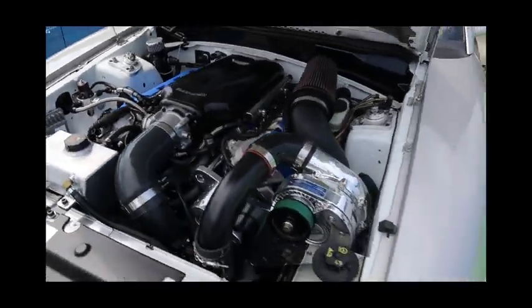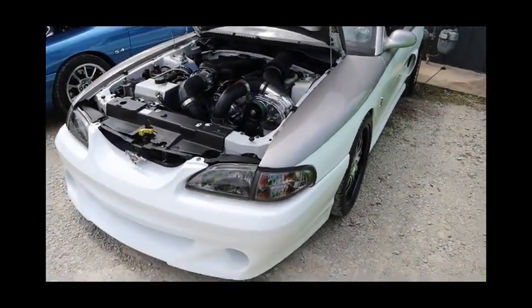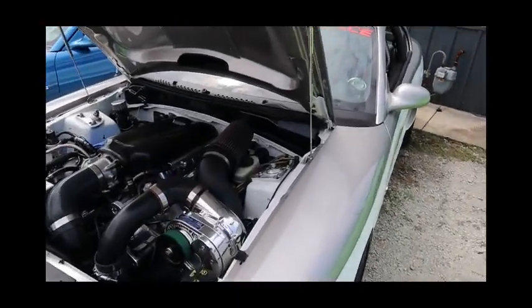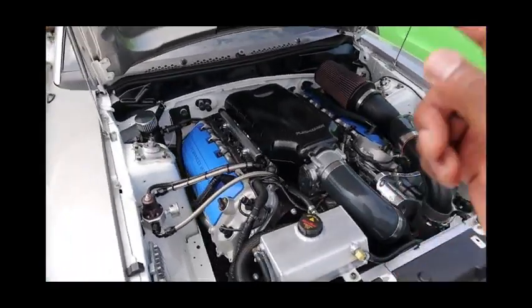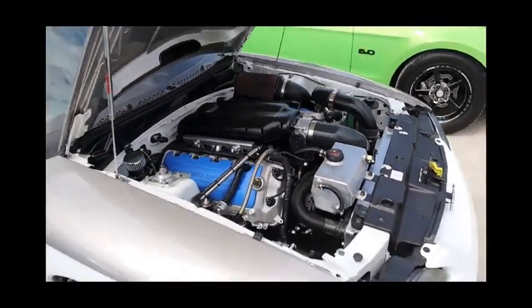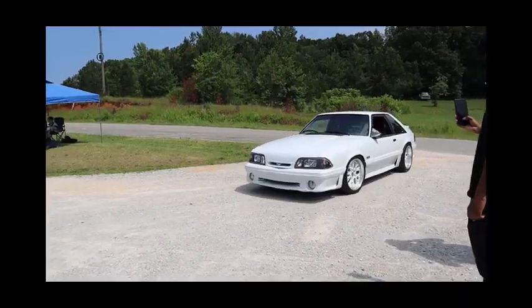Good gracious. I know y'all remember this one. He killed it in the burnout last year in front of Parkstone. He's done a lot more mods to this bad boy. He's second on the dyno. I'm definitely gonna try to get this one on the dyno. Now some major upgrades on that bad boy right there. So this thing is gonna be crazy.